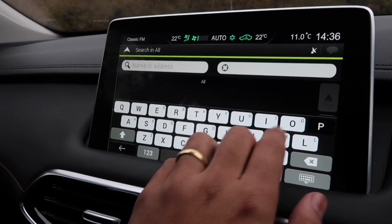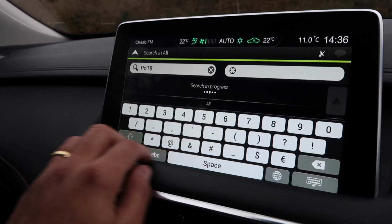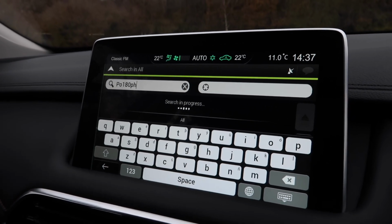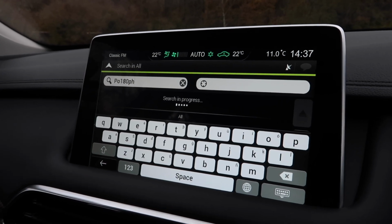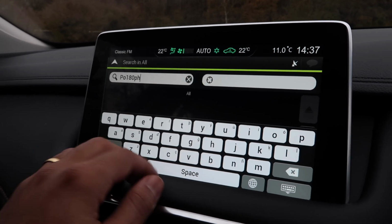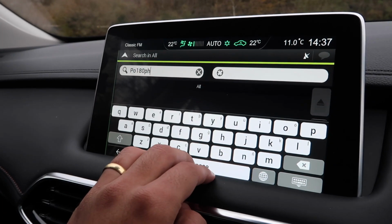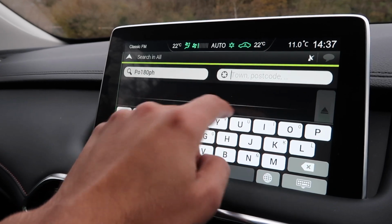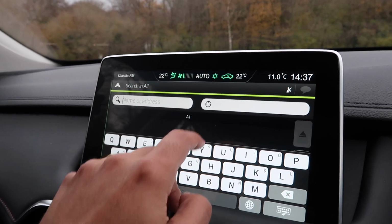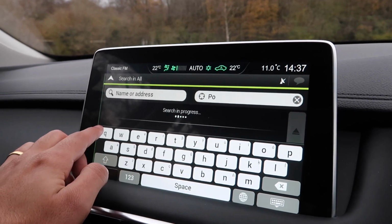Let's type the address in. I'll admit, not quite as laggy as I was expecting, but it's not exactly super slick, is it? So it says search in progress, hasn't come up with anything. Right, so no matching results. Oh, that's why, because I'm an idiot. Picnic, problem in chair, not in computer. So I need to put the postcode in this one. It does help if you put the postcode where you meant to, Aaron.